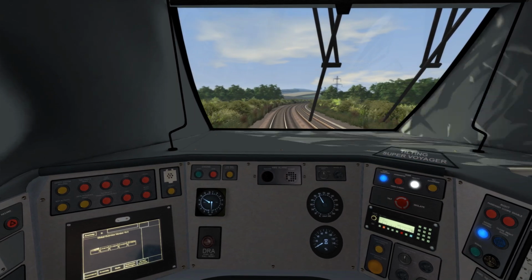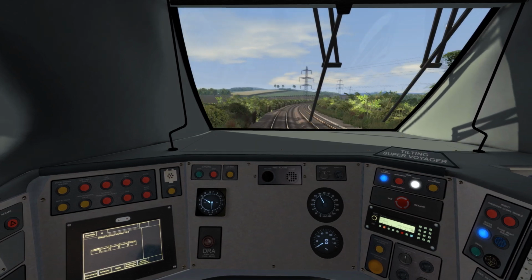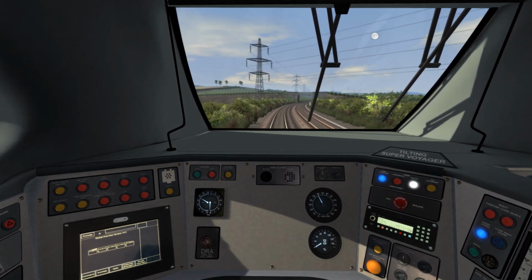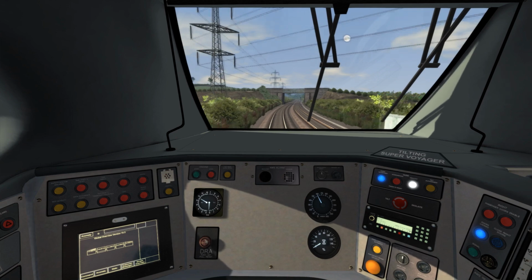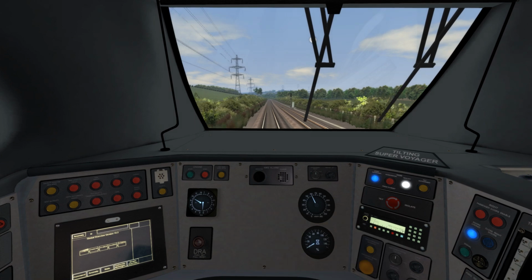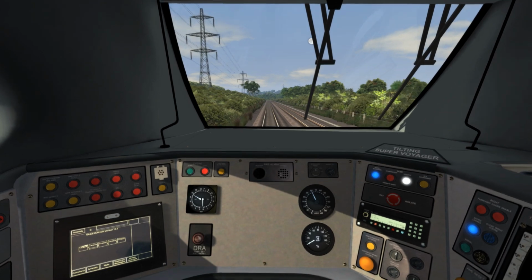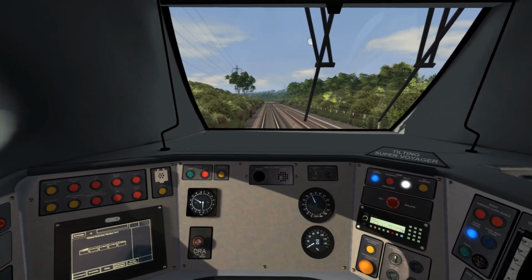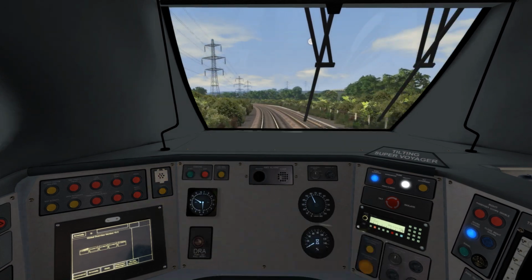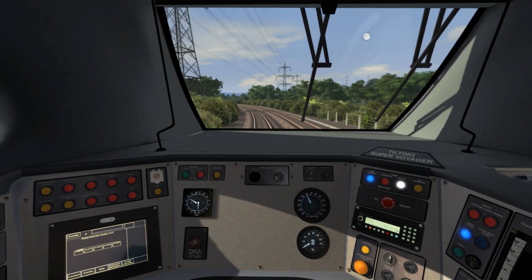And in a moment we're going to be on a climbing gradient of around 1 in 98 after this sharp right curve here. We're now beginning the first of a number of climbs. As already mentioned, this is a 1 in 98 upward gradient, and at this point we've got around 1 mile to go to an upcoming 55 mile per hour speed limit.